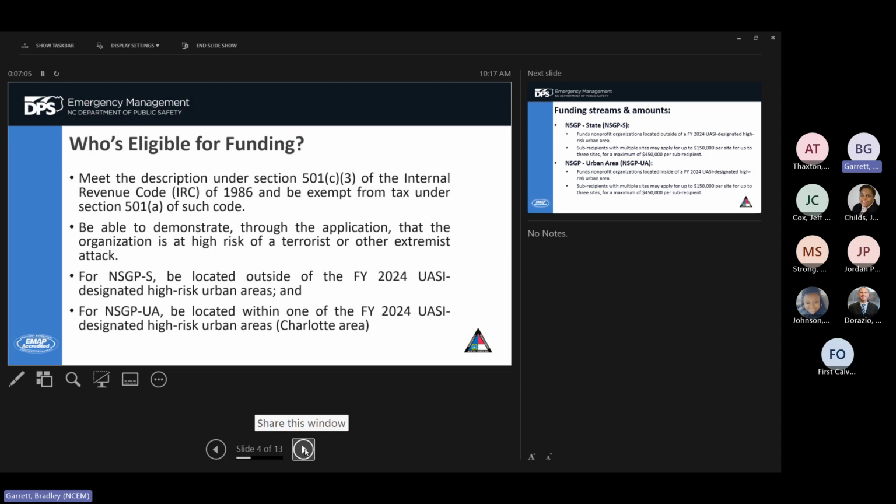Other nonprofits, you should have a certificate showing that you are a nonprofit. We do not require it, but when you agree to this award, you're attesting that you are a 501(c)(3). Please be a 501(c)(3). Don't apply if you do not have your 501(c)(3) status or it's in question. You must be able to demonstrate through the application that your organization is at high risk of terrorist or other extremist attack.